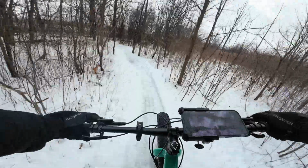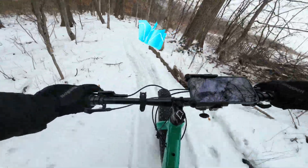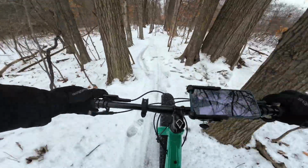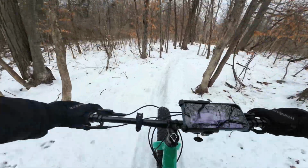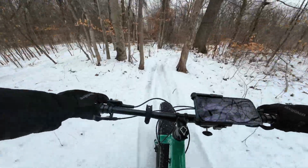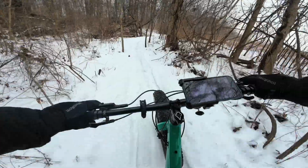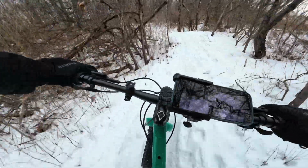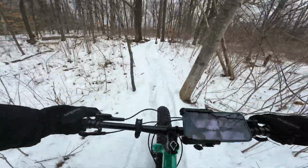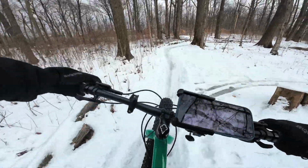So this trail is on Trail Forks now, and it's rated as a blue. I've been calling it a black. It is pretty technical and has a pretty good difficulty rating. I would classify this as a black diamond just because of all the features and technical stuff you have to navigate around.